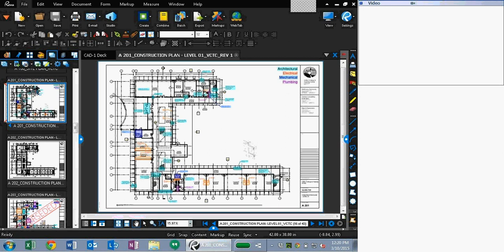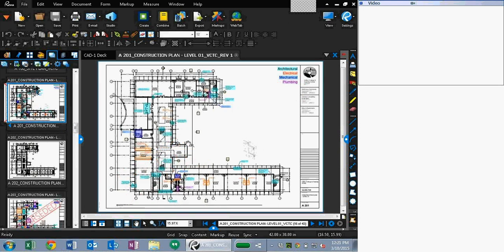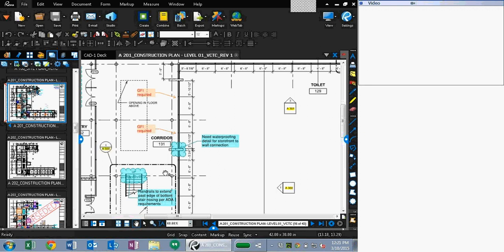So here is, if there are revisions to the drawing, Revu has arrows under the sheet that allow you to flip through the previous versions. The large superseded stamp, you can see right here, is placed across the sheet to make it easy to tell that this sheet has been updated with the newer version. Pretty hard to tell that this is not the older version with that big stamp on the front. And then here is the revised version with all the markups copied over.